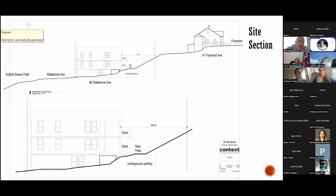BPDA and the city of Boston are asking us to do much less than 1-for-1 parking and try to encourage other modes of transportation. So, those are just a few points.